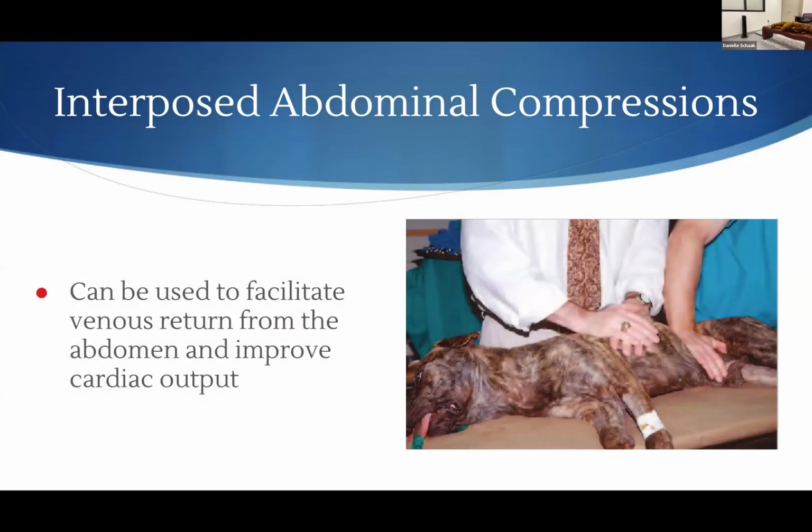Interposed abdominal compressions, we don't use it very often in the ER, and I think that's fine. I don't have a preference either way, but I want you guys to know that it exists and it's not quacky. It is a real thing. So what actually happens is someone's doing their chest compressions right over the chest as they normally would, and then another person is actually doing abdominal compressions. So right next to each other, and they're going in an opposite motion. So sort of like a seesaw motion. One is compressing the chest while the person at the abdomen is allowing recoil. And then the person at the abdomen is compressing while the person at the chest is allowing recoil. So again, a seesaw type motion over the abdomen and the chest.